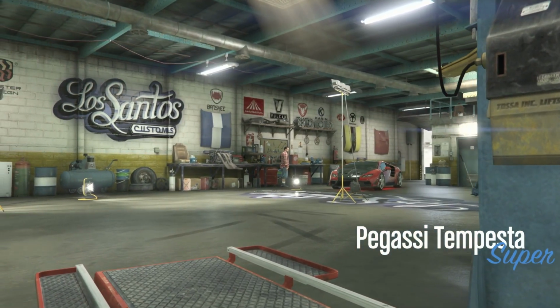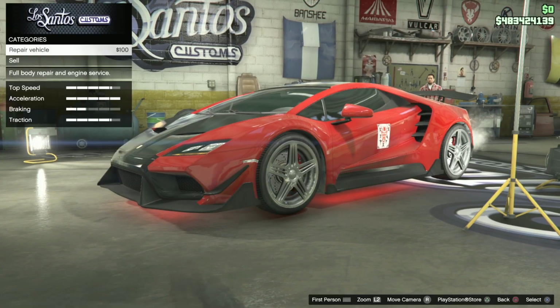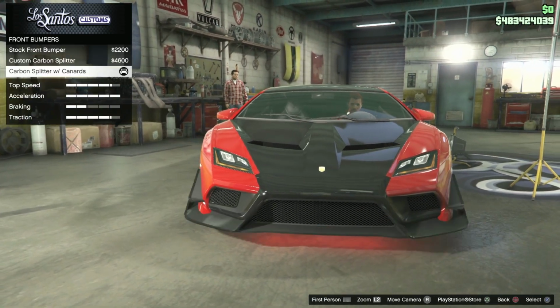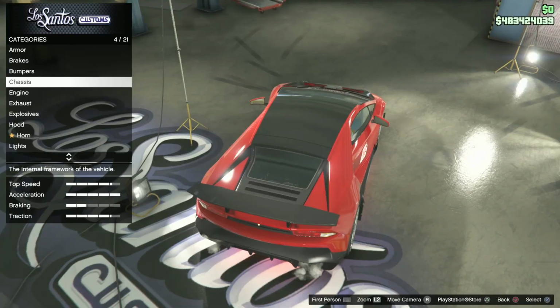As you can see here, you can customize it at Los Santos Customs, of course. So it has the usual customization options, but with very little extras. I'm going to go through them quickly. You have the armor, the usual stuff, the bumpers. So, yeah, nothing huge there. There's only very little. You can have a roll cage if you're into that.